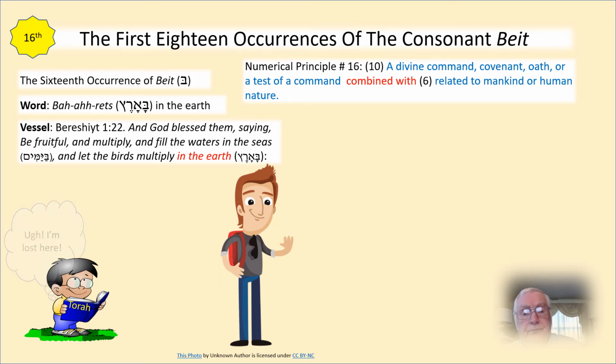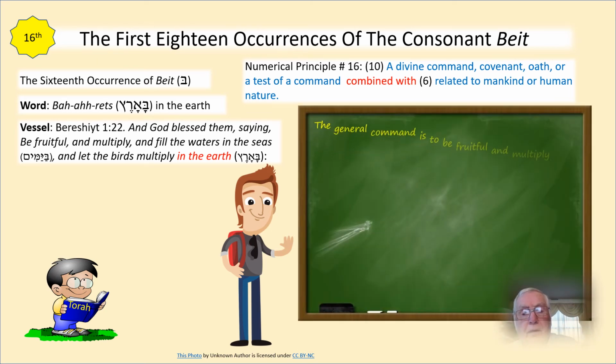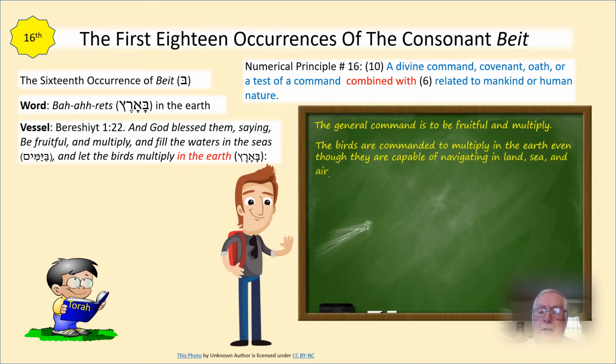I'm lost here. The general command is to be fruitful and multiply. That was given to all moving creatures, including man. The birds are commanded to multiply in the earth, even though they are capable of navigating in land, sea, and air. Their home or birthing place should be tangible earth.